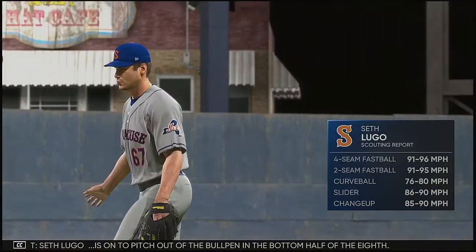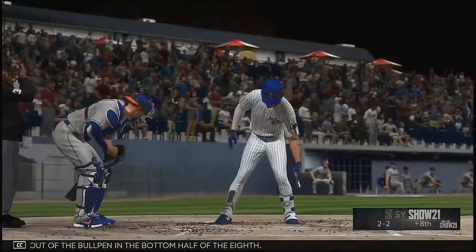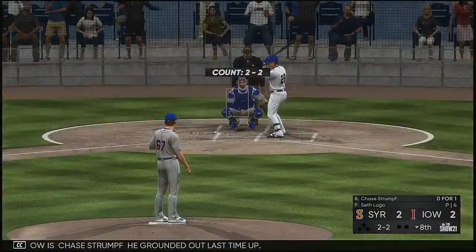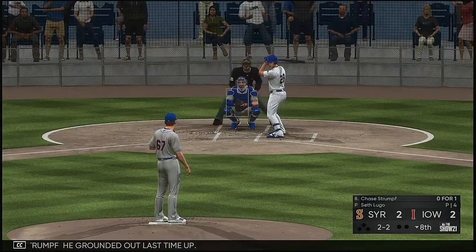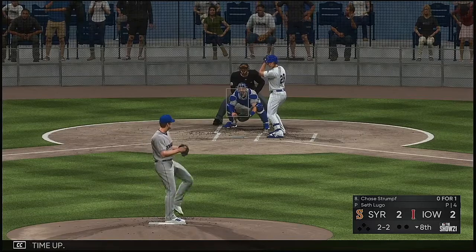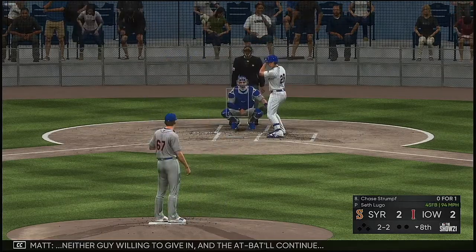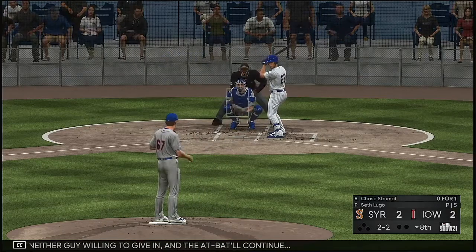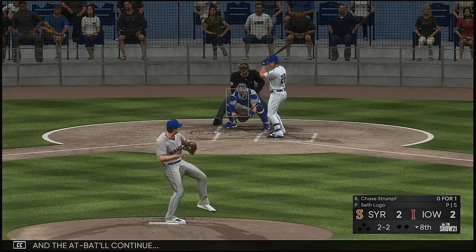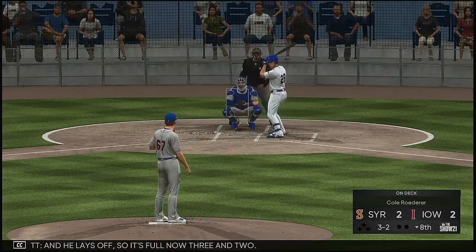Zach is on to pitch out of the bullpen in the bottom half of the eighth. Number 67. Ready now is Chase Strumpf. He grounded out last time up. Neither guy is willing to give in, and the at-bat will continue. And he lays off, so it's full now, 3-2.